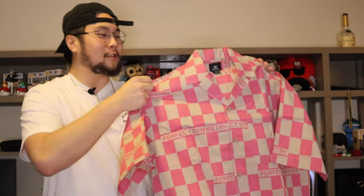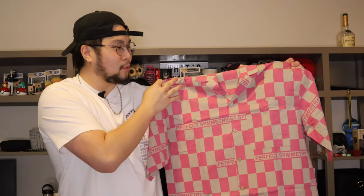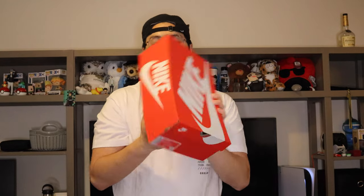And then the last item that I got is the same shirt that I just showed you that says perfect symmetry, but it's in pink. So that's why I said I don't know if I'm gonna keep the brown version, because I got the pink version, and there's a reason why I'm gonna keep this one over the brown one, and that is going to be with the next item that I show y'all. So for my last item, it is the Nike shoe, and like I said, this shoe is going to match my shirt that I just showed y'all, that pink shirt.